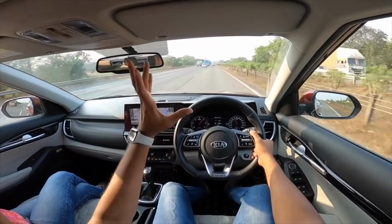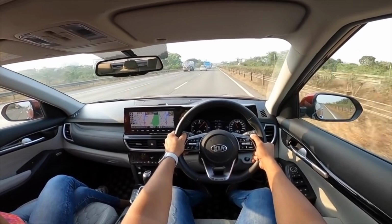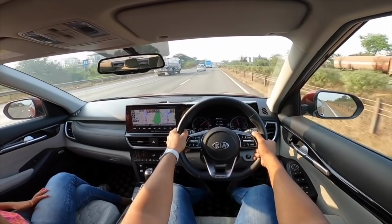To make matters even better for the Seltos, it comes in two design themes, Tech line and GT line. But what really works in its favor is the fact that it's a complete badass by design. The design is what has won most people over.